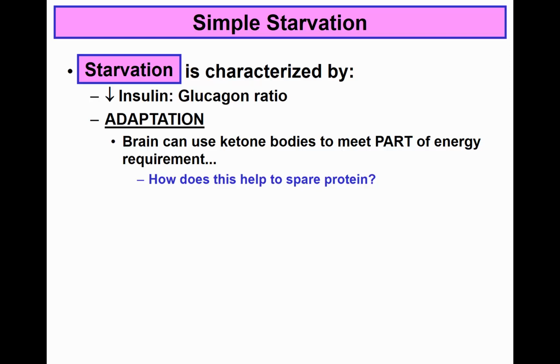Have you heard that before? You know, from biochem, right? Where do we make ketone bodies from? Fat. What substrate, macronutrient? We've got fat, protein, and carbohydrate.